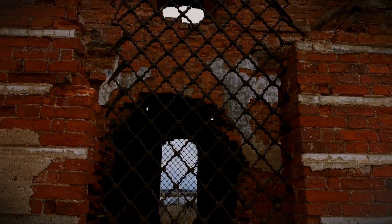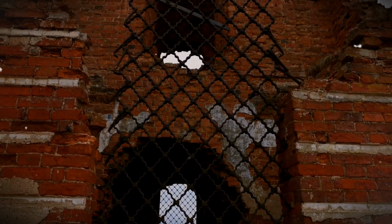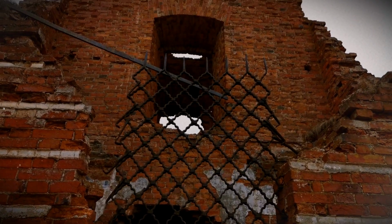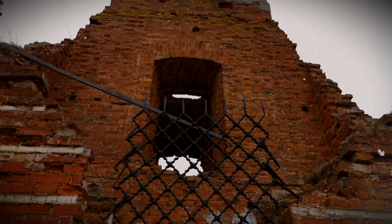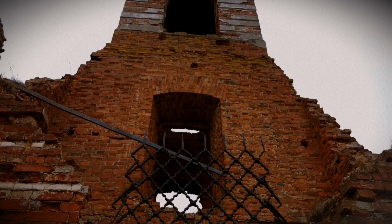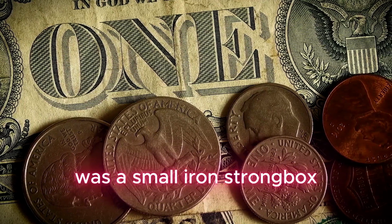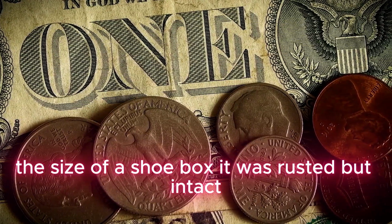3 weeks in, I decided to tackle the wall between the parlor and what had been a doctor's examination room. The plaster crumbled easily, revealing horizontal wooden lath. As I knocked the lath away, my hammer clanged against metal. I widened the hole with a crowbar. Behind the lath, hidden within the 6 inches of wall cavity, was a small iron strongbox the size of a shoebox. It was rusted but intact.